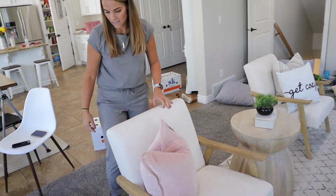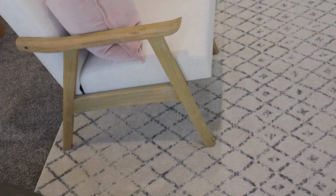Tell them about the legs of the chairs. So when you're doing a rug in any room that you have, you want at least the front legs of any chair in the space on your rug. You don't have to have all four legs, but you need at least the front legs on your rug. Then it looks like the whole space is as one rather than it being separated into different spaces.